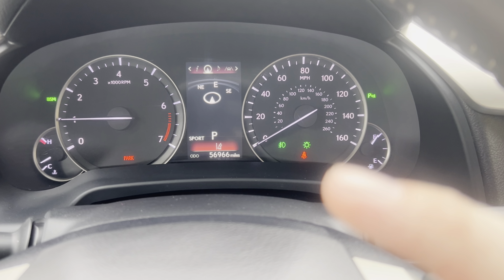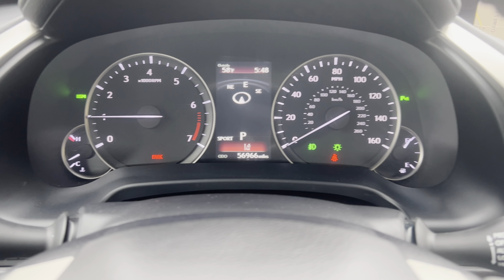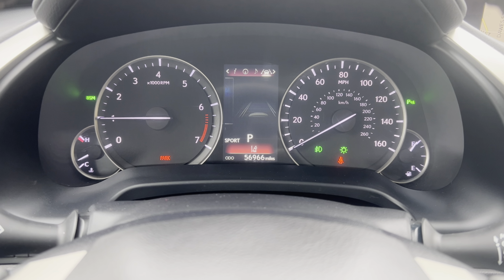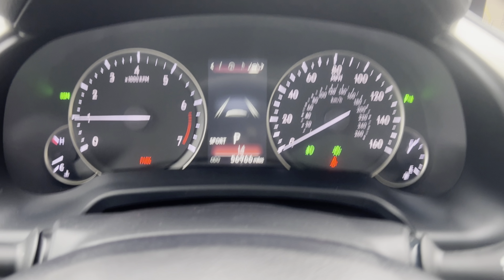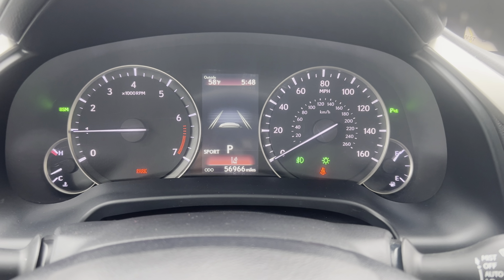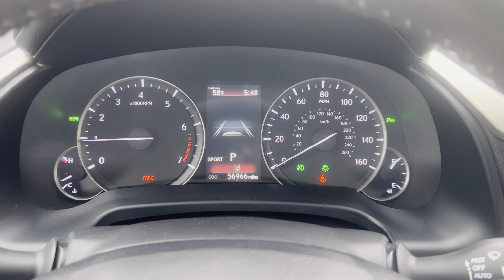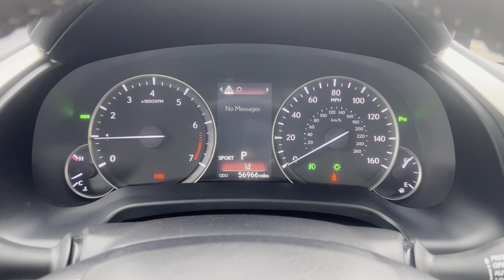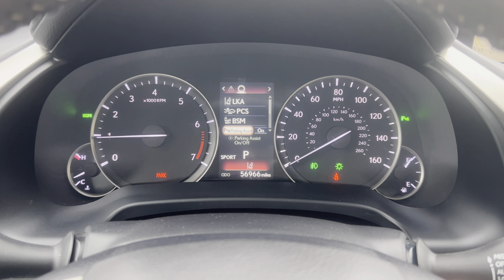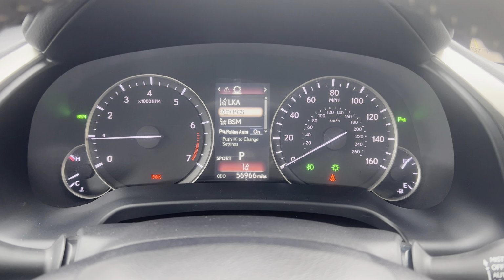This right here, that links up with what you're seeing on your navigation. So whatever street you're on, highway, whatever, you'd see it right there. That's your lane departure. These two lines would turn white when you're in the lane. The car knows when you're in the lane, but it only works above 32 miles per hour. Here you can get more granular and set more of your safety settings and other features: parking assist, blind spot monitoring, pre-collision.